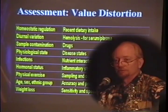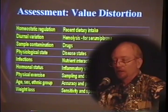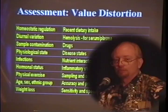Multifactorial analysis. You need to look at patterns of abnormalities. You need to look at variations, or degrees of variation, from some point. Now, the truth of the matter is, we know virtually nothing about health. We know an awful lot about disease and dysfunction, but we know very, very little about optimum function because there's been very little study done on it.